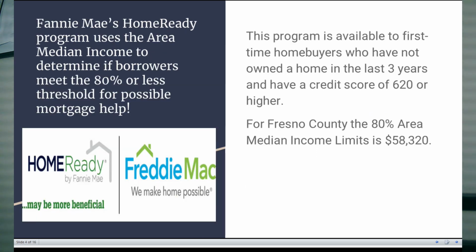Fannie Mae's HomeReady program uses the area median income to determine if borrowers meet the 80% or less thresholds for possible mortgage help. HomeReady is by Fannie Mae, and Freddie Mac makes Home Possible. This program is available to first-time home buyers who have not owned a home in the last 3 years and have a credit score of 620 or higher. For Fresno County, the 80% area median income limit is $58,320.